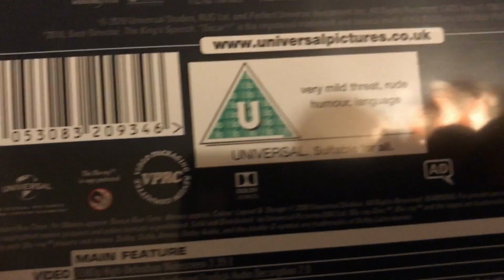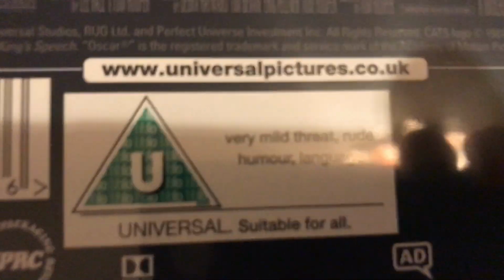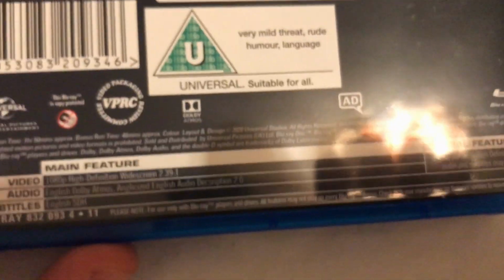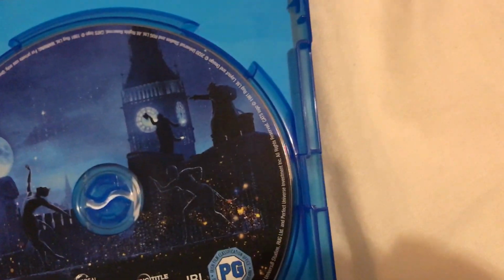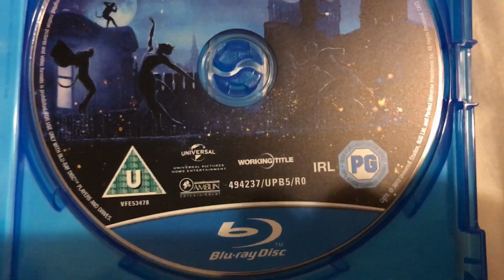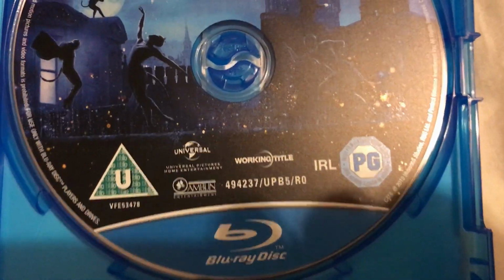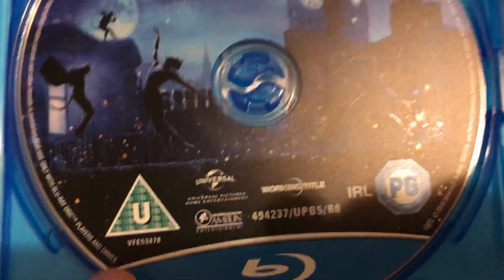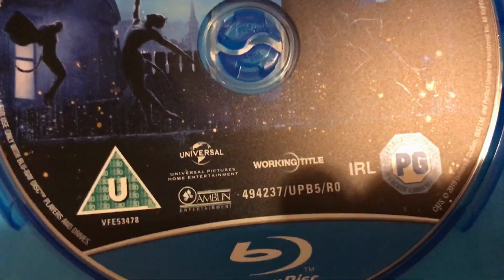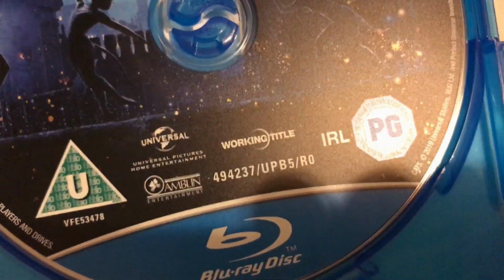This is also another one of the last releases to use these age ratings before they moved to the new ones in June this year. I think the first Universal release to have the new age ratings on was Emma, which was released on June 22nd. This was released on June the 1st. This film's rated U in the UK and PG in Ireland.